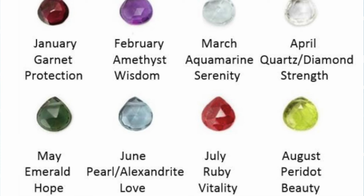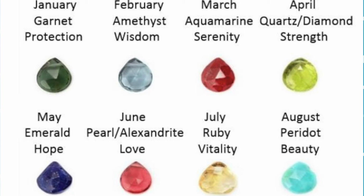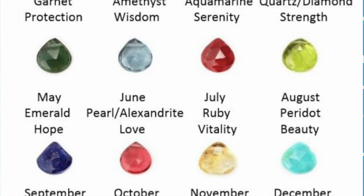For example, to receive the full benefit, people took to wearing one stone for each month of the year and attributed a different meaning and value to them. Eventually, this practice was modified so that a person only wore a stone for the month they were born in, hence the term birthstone.